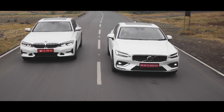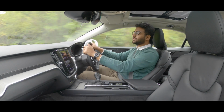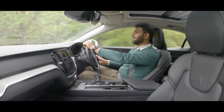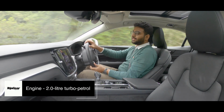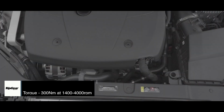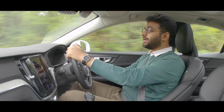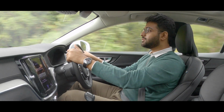BMW. A, because it is just as spacious, B, because it is new and modern, and of course it is a petrol engine unlike the BMW which is a diesel, but I think nowadays it really doesn't matter. Refinement from the petrol engine is excellent. It also makes 187 bhp.